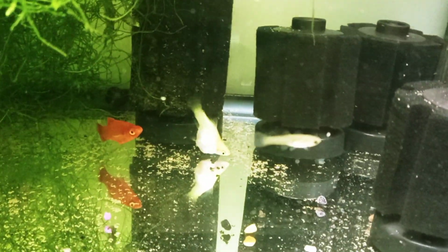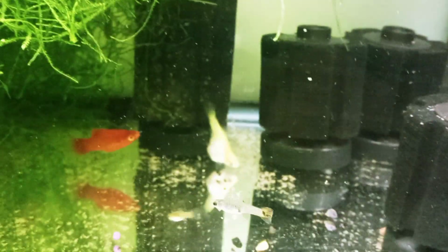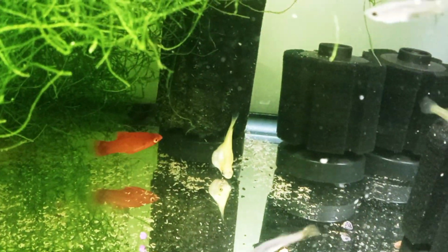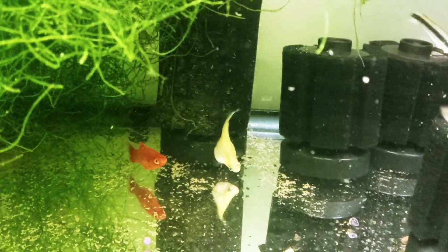Whoa. A fry just went by. That must have been just born in here. I don't know if you noticed that, but yeah, so along the way, a couple times before this, I got gold Twinbar Platies and left them in quarantine too long, and then they ended up dying before making it to their permanent tanks. But it just kind of has some nostalgic qualities.